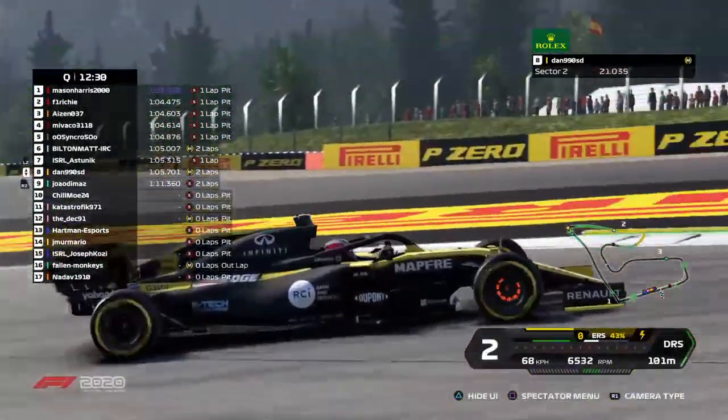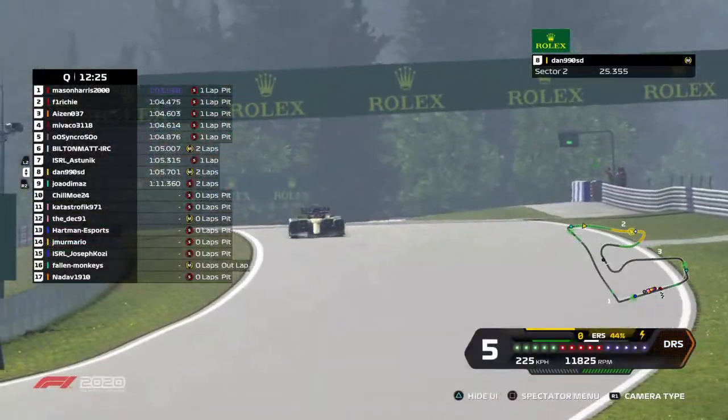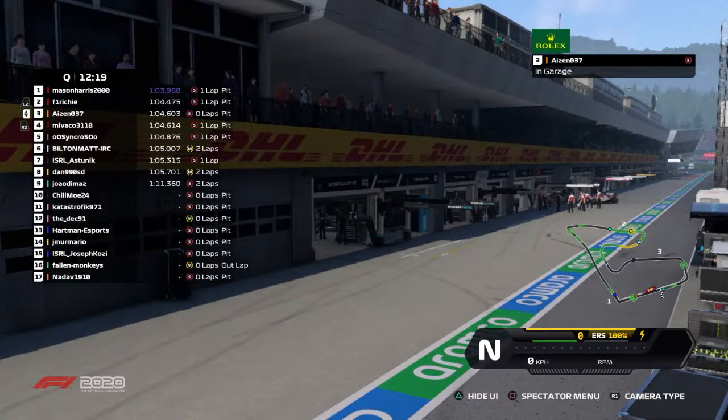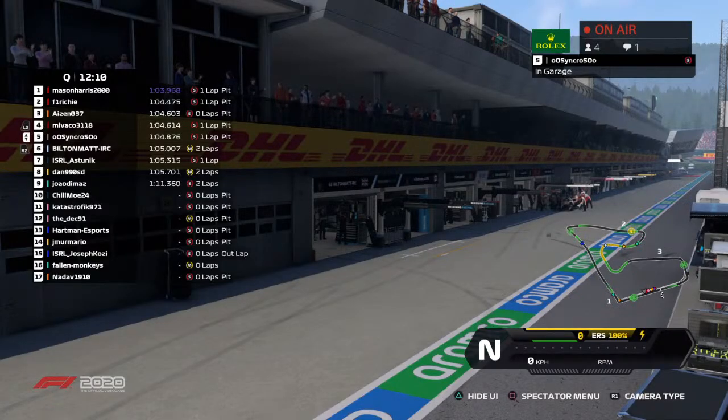Now, Dan on the medium tires might just be doing kind of an out lap here. Those tires are 2 laps old. But so far, looks like Mason Harris 2000, he's in the pits right now, but the 2 Ferraris are up at the front already. Azen in third, also in the pit. I think they're just waiting to burn a bit more time off the clock before they go back out there.